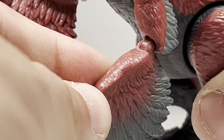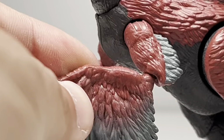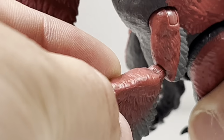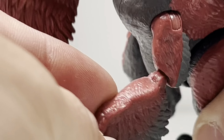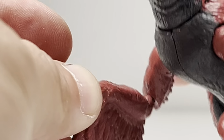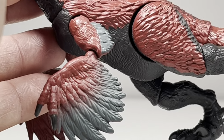It's a very small and fragile joint, and you can see you get a little bit of movement on there. I can't tell if the joint is just bending with this because it is just so fragile looking, and I have a feeling that a lot of people's figures are going to break over the years with just light play. These joints are just very poorly designed.